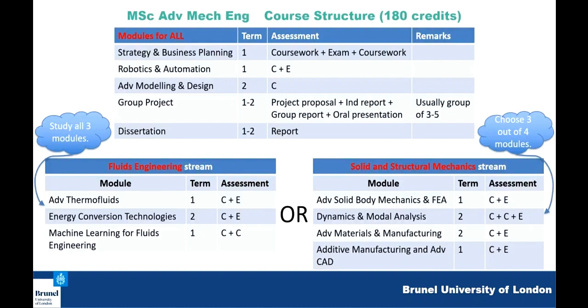So this is the detailed course structure. So basically what you will study here. In total, you need to study 180 credits. And here you can see we have a very unique course structure available, depending on your own interest and career objective. You can study the fluids engineering stream or the solid and structural mechanics stream.